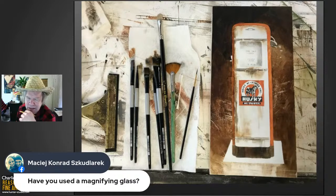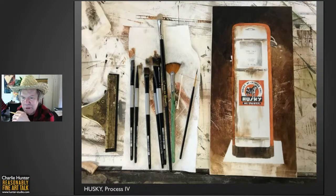Have I used a magnifying glass? No, that's a level beyond what I'm trying to do. I basically have it work from 1.5 feet away. Then also the chrome bands, the horizontal bands on the gas pump, those are done with the squeegee, same process. No, they're done, sorry, I lay the paint down with these.